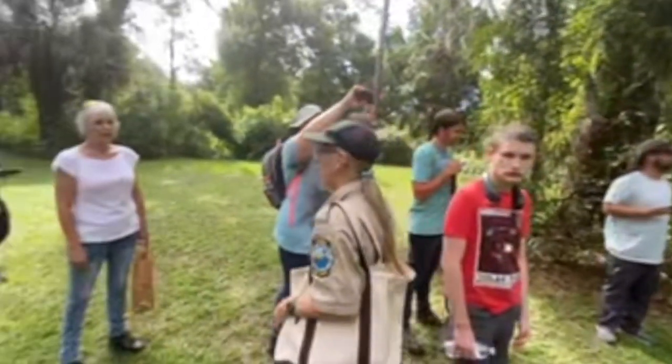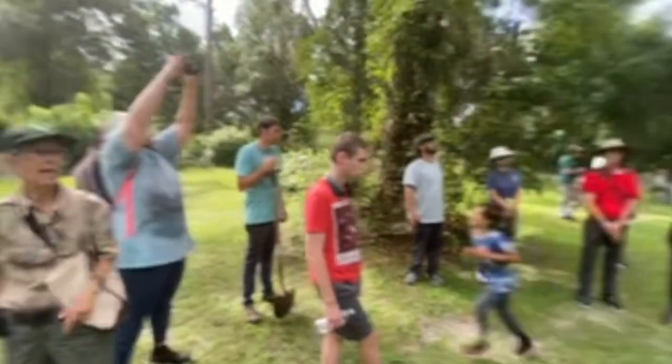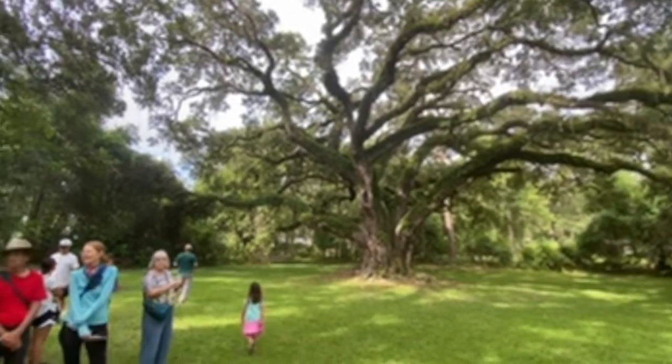We're just pointing out the oak in front, live oak, our ancient oak, and it could be easily 400 years old. We don't know the exact age. We'd have to core the tree, which might introduce disease, so we're not coring the tree. Yes.